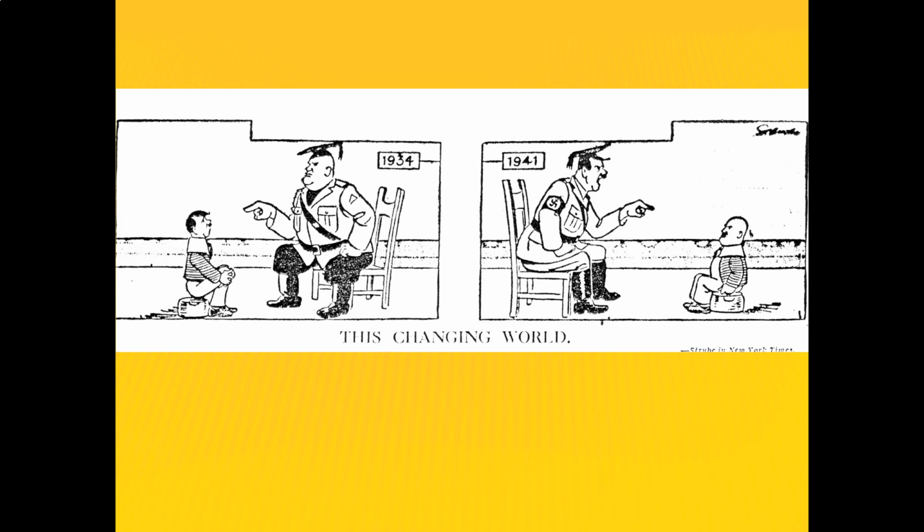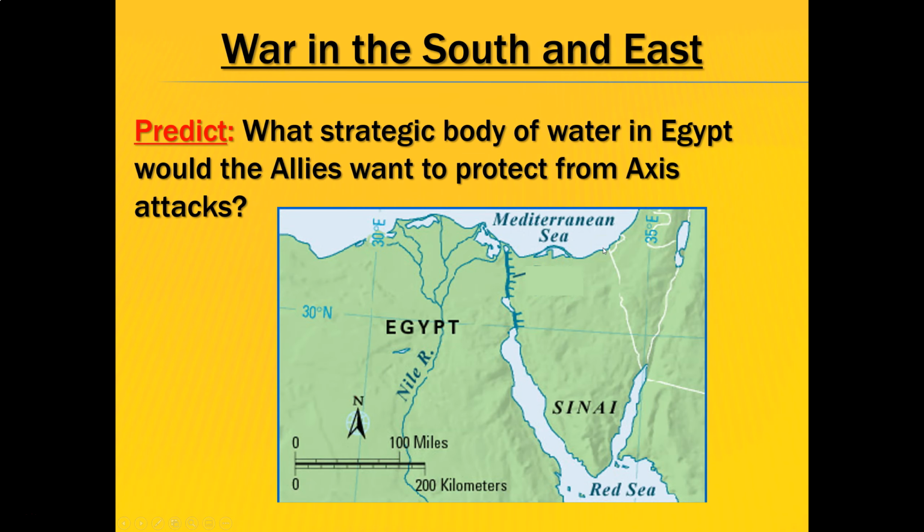This cartoon is really, I think, so telling in that, if you recall, in the early 30s, Hitler was learning a lot from Mussolini, the original fascist dictator of Europe. But by 1941, the roles have reversed, and Hitler is the dominant fascist leader, and Mussolini is learning and trying, grudgingly, I guess, learning from Hitler. All right, let's get into some other areas of this war.